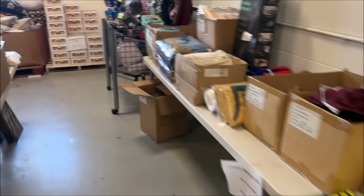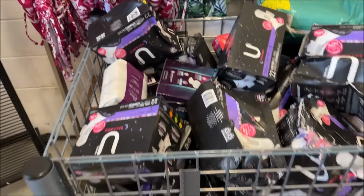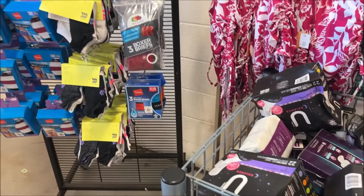What else did I put out? Oh, over here. Feminine products. I put these out. I feel like these are big boxes. They'll probably do pretty well for $5, assuming people show up.